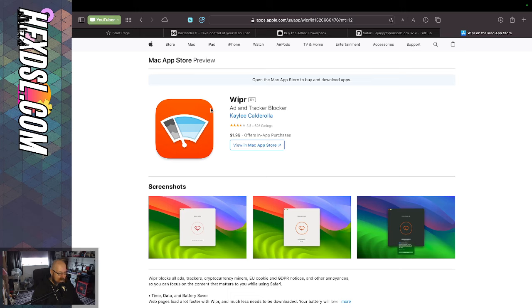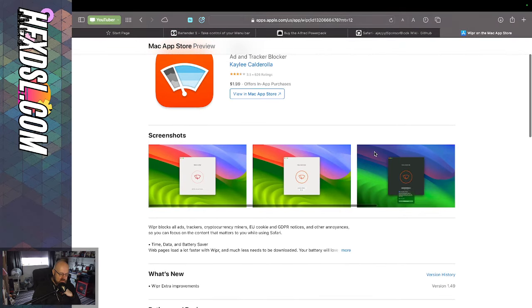But Wipr was the option I went with, because it's the other one. Well, it's not even that vocally talked about, because people talk about adblock. But yeah, Wipr's the one that seems to be the zero hassle solution.